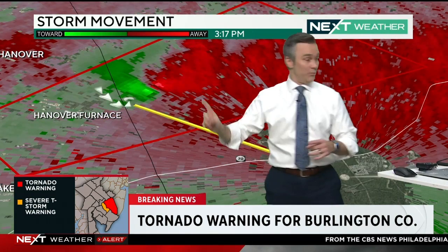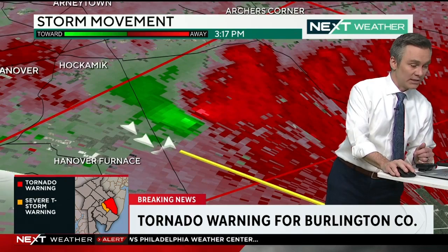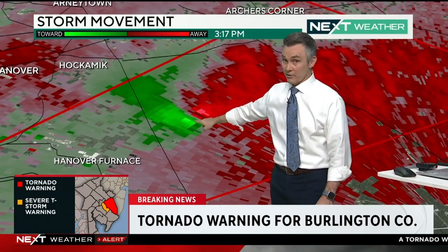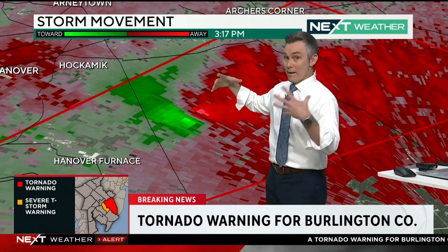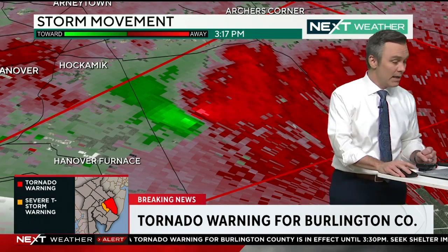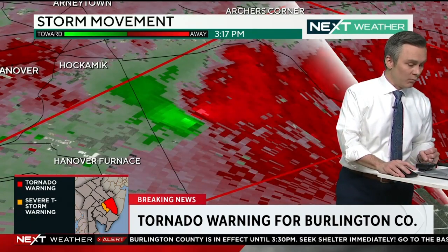Yeah, this is definitely one, and I'm going to track this out for you. You certainly want to take this seriously. To me, I think this is very clearly a tornado with this, very clearly. It's not over a massively populated area, but you don't care if it's heading toward your house, right? So let's put this out. I'm going to track this out for you.